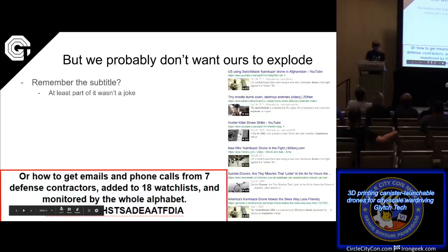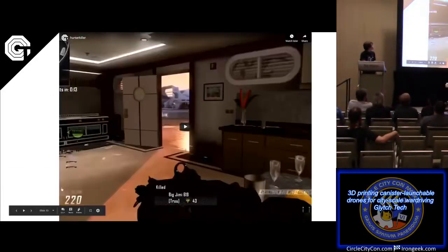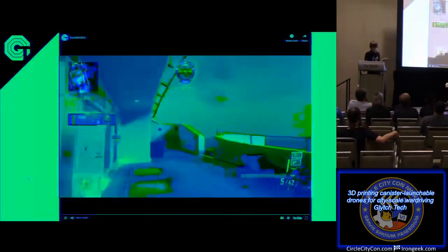And while that's great and all, and I could definitely use the money, who here has played Call of Duty Black Ops 2? So you probably know where I'm going with this. This is the hunter-killer drone from that game. And a lot of my inspiration for the drone that you'll see later is derived from the aesthetics of this.